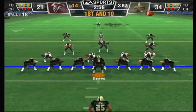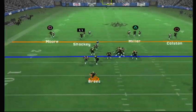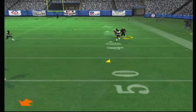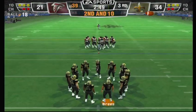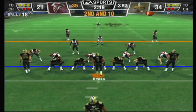The Falcons line up in a 4-3. They hand it off. Makes the run. Defense closing in. Here's the deep throw. Oh, and he dropped it. Holston is the intended receiver, and he can't bring it in. Second and 10. Ball on the 18-yard line.